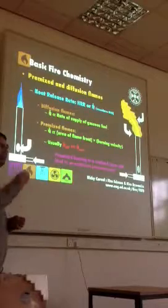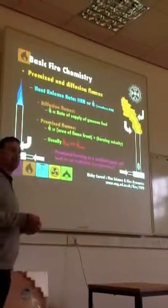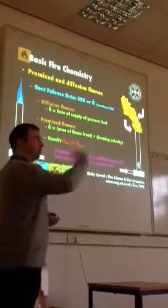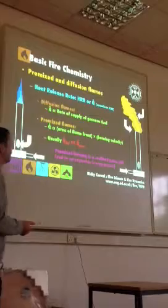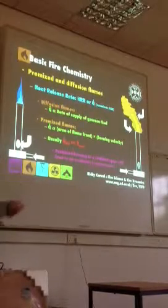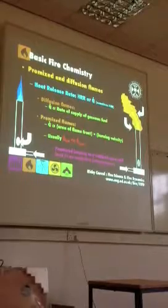Generally speaking, it's enough to blow out windows, doors. If we had a premixed gas explosion in here, not only would we probably lose all the windows, we'd probably structurally damage some of the walls, depending on what the mixture was. So you get a creation of pressure.